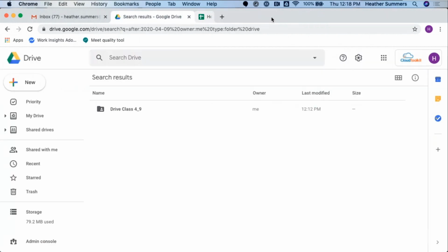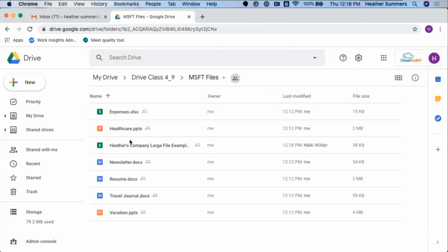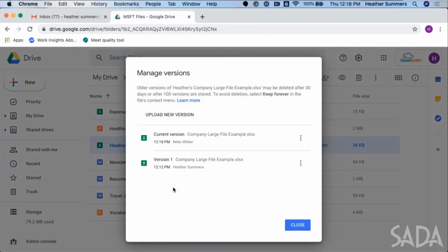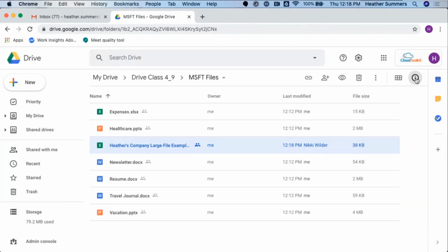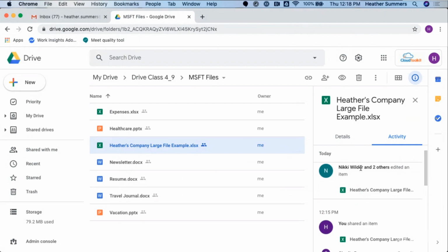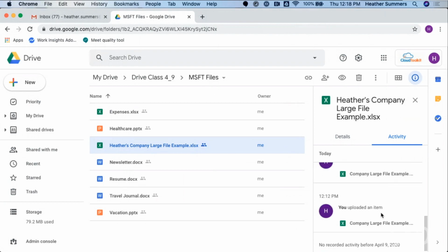The other versioning history that I have is inside of that file. If I right click on the file, you can see here Manage versions, and it shows me exactly the different versions of the file. I can always revert back to a previous version if I want to. And then over here on the right-hand side, you see the View details button. It will show you the activity with that file and who did what. So you can see that Nikki edited the file also, and you can see the edits that I did here.